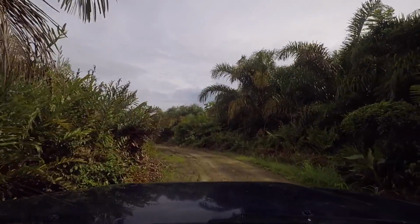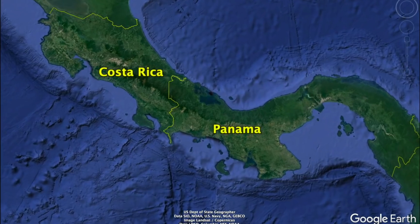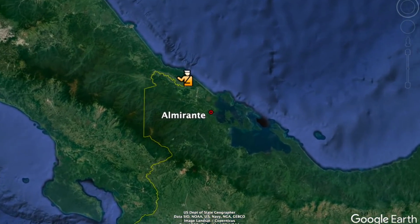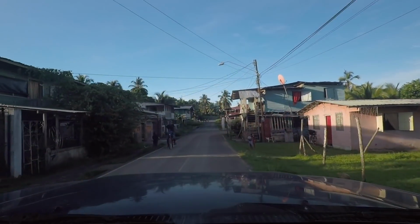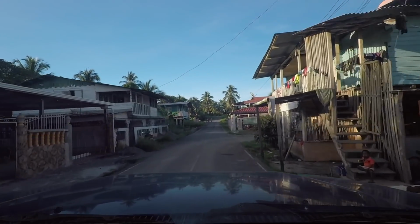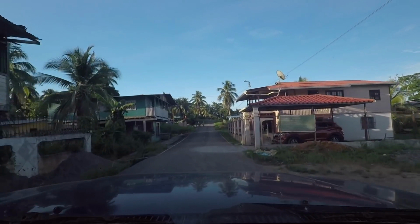After a month of adventures in rainy season Panama, we were leaving the port town of Almirante and driving to the Costa Rican border. This was our first northbound border crossing, and even though we had months of travel ahead of us, it felt like we were officially on our way home.